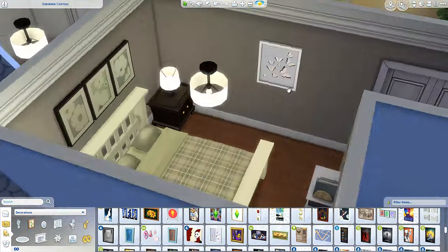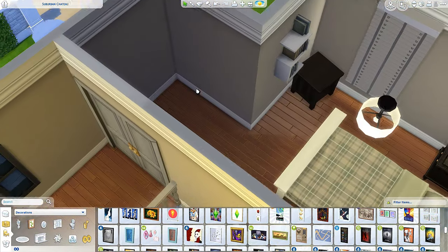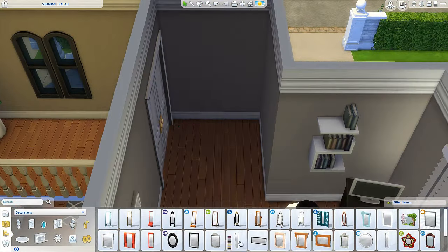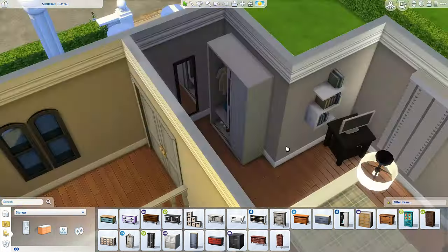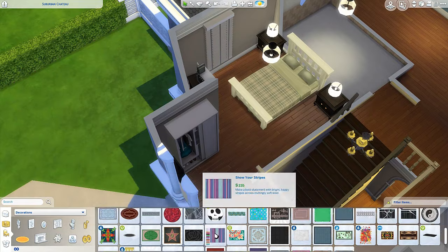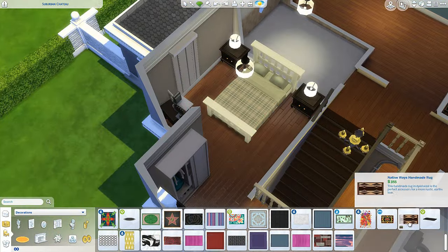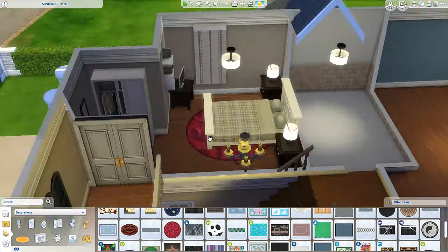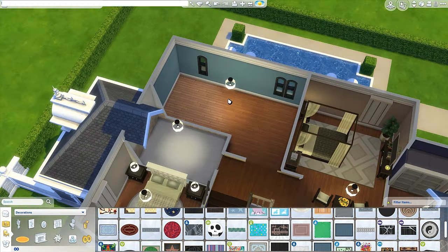You don't really know who's going to stay here. So the best way to play that game is just to make it as neutral as possible, so it doesn't bother people if it's too specific, like a color that people hate, or a style that people don't like. It's a pretty contemporary style, which I feel like a lot of people will be comfortable with. So that was the idea for the guest bedroom. Really quickly furnished as well.